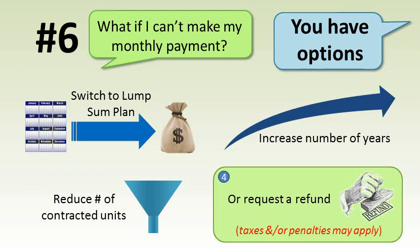Something you want to keep in mind is that there are some restrictions for reducing contracted units or increasing terms, so you'll want to contact our customer service department for more specifics to your situation. That's perfect. Thank you.